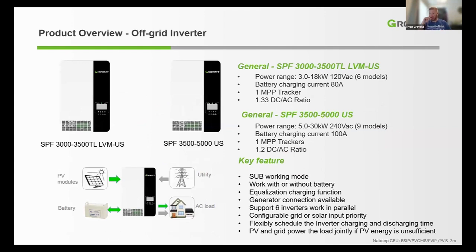But that said, again, we'll be focusing on items like the SPF TL LVM, where the naming structure will indicate the function and form of the system. So for example, the TL LVM US would indicate that it's a transformerless low voltage unit, has 120 volts single phase output. Again, you can run multiple in parallel for a split phase application. You would want to pair that with an ATS switch. Basically, that will help you get the true split phase output.